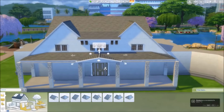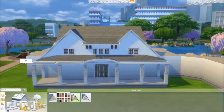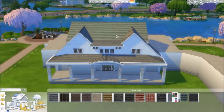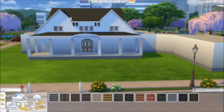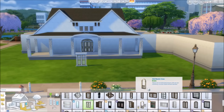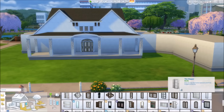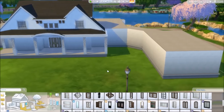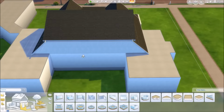So this house I called Liliana Manor. It's a very big house. It's located in Newport. It is on the largest lot in Newport. I believe it's the 50 by 40 lot. I don't know, but it's the largest lot in Newport. So yeah, that's what this house is. And I really spent a lot of time on it, trying to perfect it, trying to give it as many details as I could with the limited amount of time that I had. So I hope you guys really enjoy it.